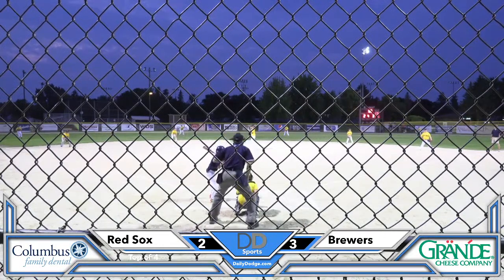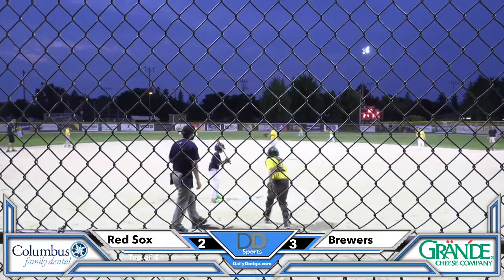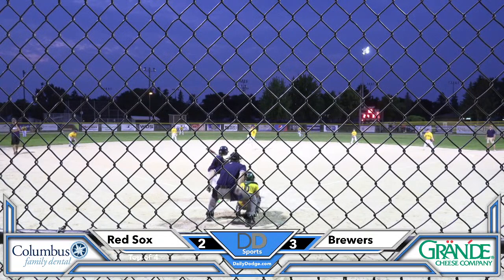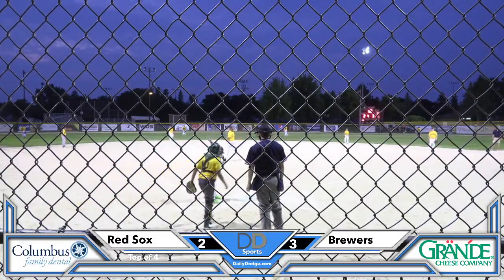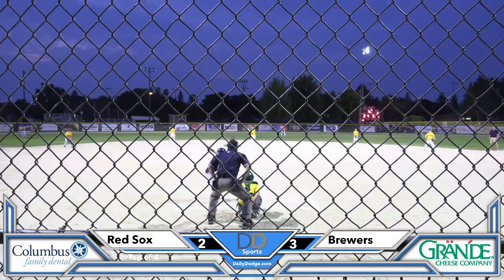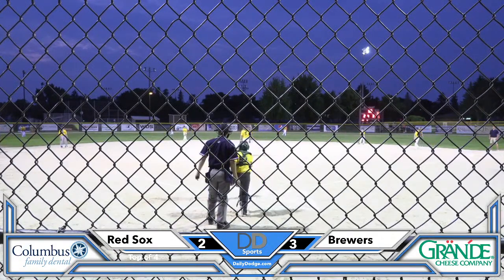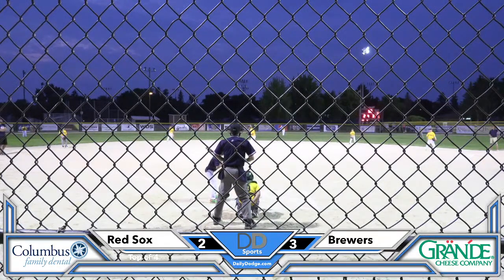All right, here we go with the top of the fourth inning, and it's Dashiell Ebner to lead off the fourth for the Red Sox. Dashiell's favorite teams are the Red Sox and the Brewers, which is perfect because he's playing on the Red Sox and they're playing the Brewers. So that works out pretty good. Two and one on Ebner. Top of the fourth, Brewers are up 3-2. Ebner, the leadoff batter for the inning for the Red Sox.